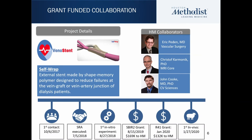Fantastic. So an example of our grant-funded collaboration is actually VenoStent, and Tim is going to go into a longer story and narrative as to how VenoStent came to us. But in terms of just metrics and being able to execute projects, as you can see on this timeline here, we met the company in 2017, and by the middle of 2019, he had secured enough data to go out and submit for a grant and was actually funded, and subsequently funded again based upon further studies, and is now in his first in vivo study in sheep here at Houston Methodist as of January of this year. And so Tim can share that story.